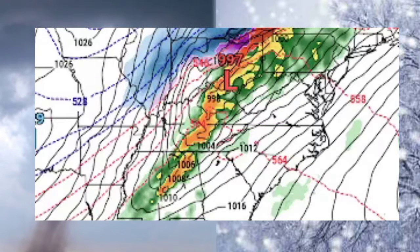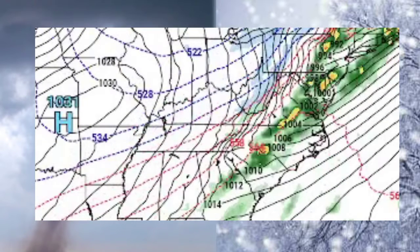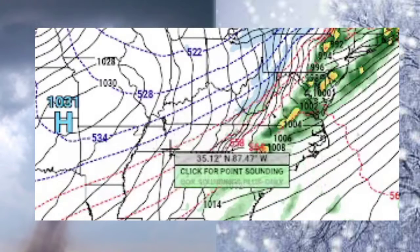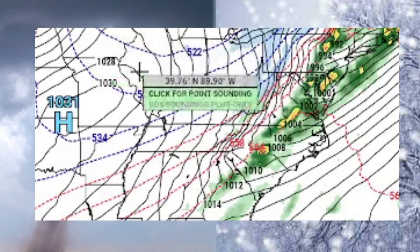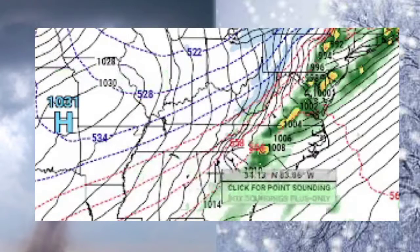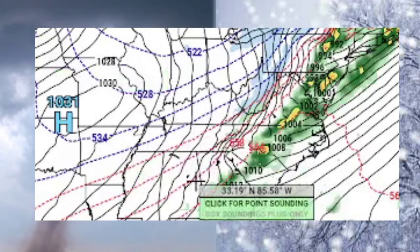Now, if we fast forward further here, this is around 3 a.m. The early wee morning hours at this point. So really by 3 a.m., most of these storms should be done for today, finally moving out of the region. Maybe some lingering showers on the backside here throughout Georgia and Alabama, but most of the severe weather should have moved on by this point.